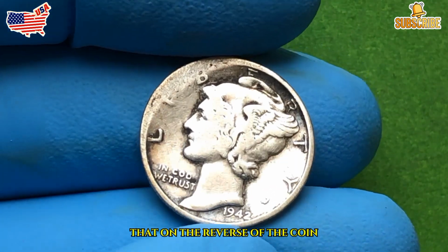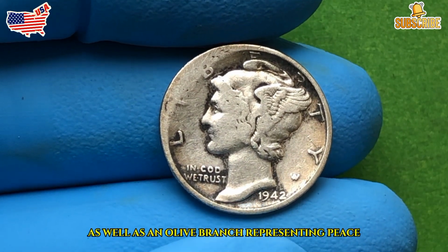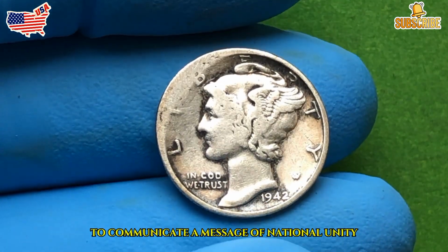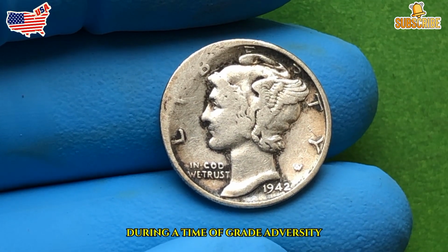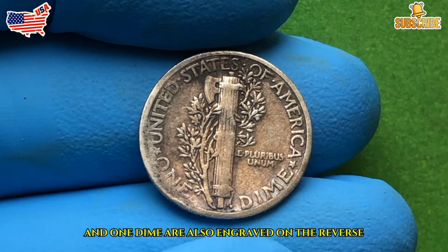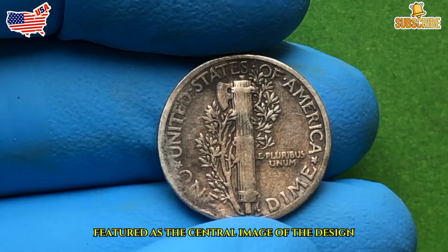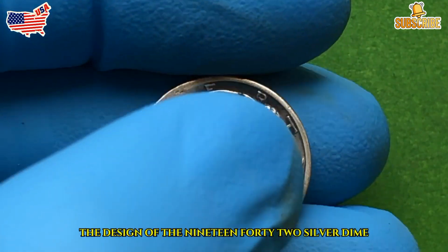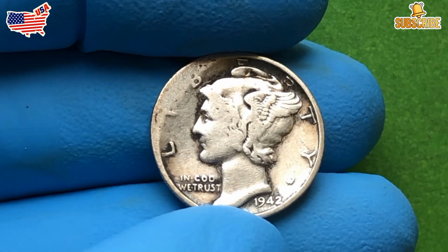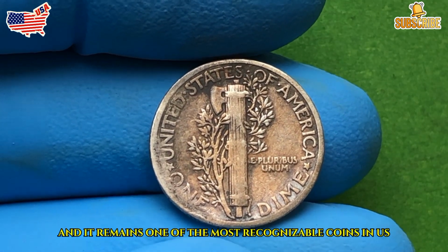On the reverse of the coin, you'll find the fasces, a symbol of strength and unity, as well as an olive branch, representing peace. These elements come together to communicate a message of national unity and strength during a time of great adversity. The words "United States of America" and "one dime" are also engraved on the reverse, with a torch, representing freedom, featured as the central image of the design. The design of the 1942 silver dime is an enduring symbol of American ideals, freedom, unity, and strength, and it remains one of the most recognizable coins in U.S. history.